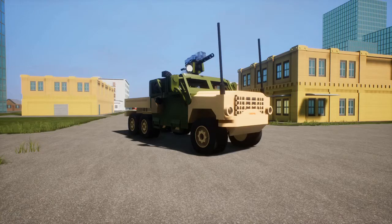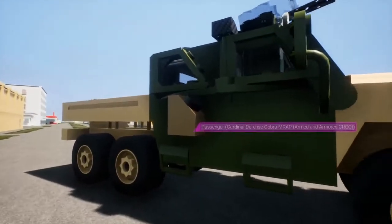We're here this week, and since I didn't get to put the one out last week, instead of my usual 4 that I do for these, I'm going to do 5 this week. So we're going to be starting out here with the Cardinal Defense Cobra. This is the armed and armored cargo version.